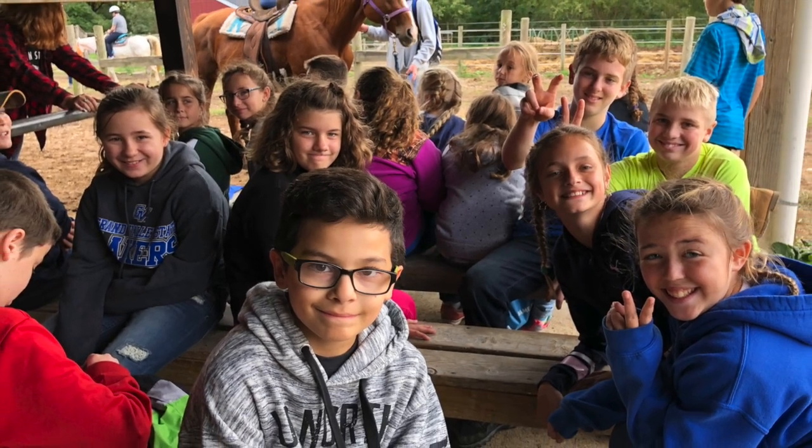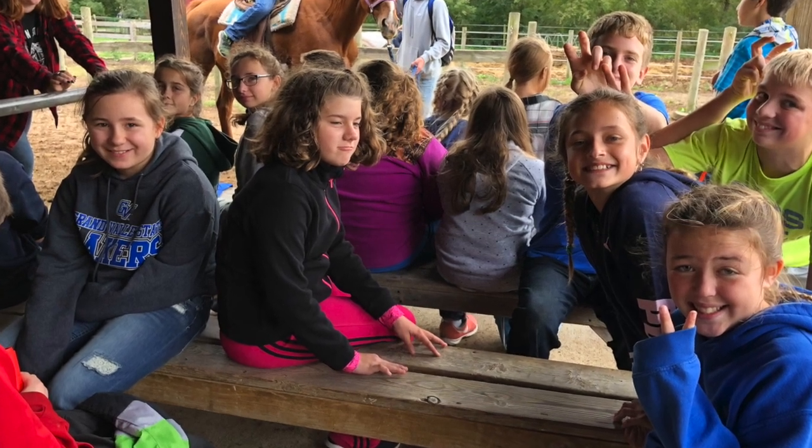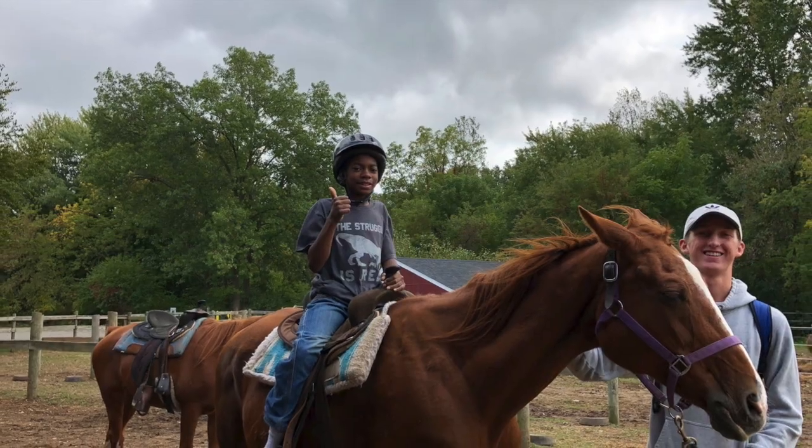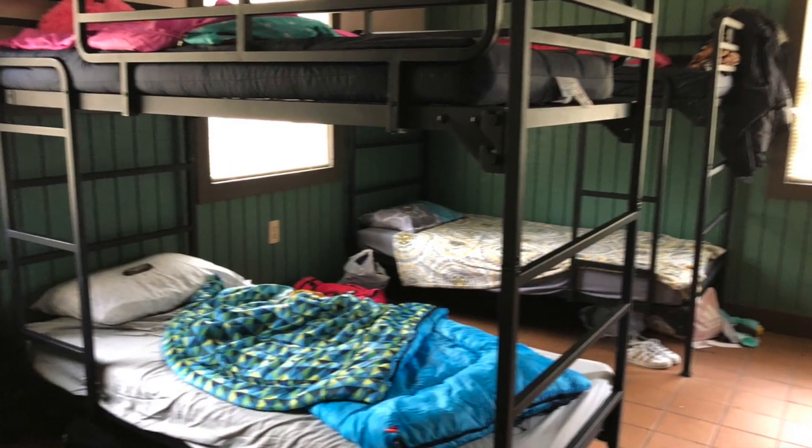Here they are with the horses. And they basically get to ride the horse around the corral, always with supervision. Back to the cabin.